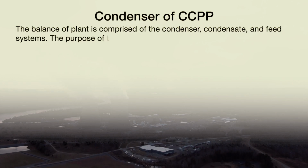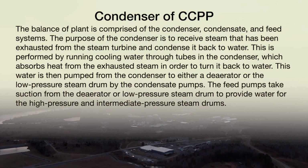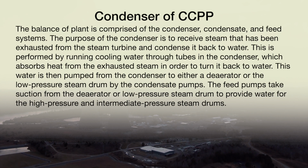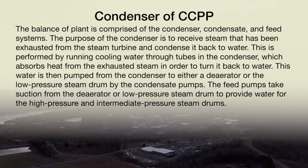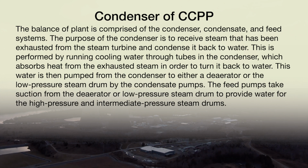So, the next component we will talk about is the condenser of a combined cycle power plant. We can also say the balance of the plant is comprised of condenser, condensate and feed system. The purpose of this condenser is to receive steam that has been exhausted from the steam turbine and then condense it back to the water. Now, this is how it is performed.